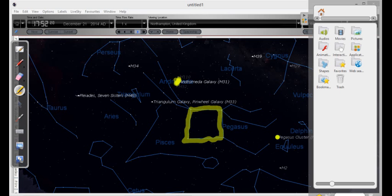You've got to know what you're looking for though, but if you just scan up that area with a pair of binoculars, nothing larger than a pair of 7 by 50s or 10 by 50s, then you should be able to make out that galaxy there.